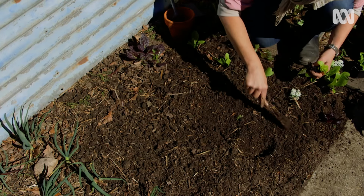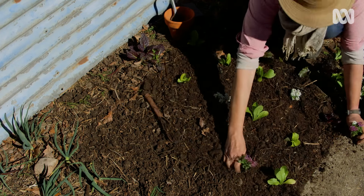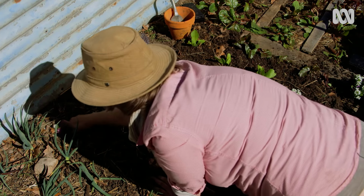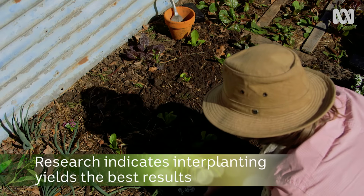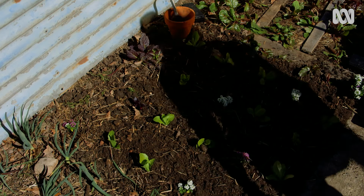Long-term research into organic lettuce production has looked at the most effective planting patterns. From alternating rows to lines that crisscross the paddock, the best they've found is interplanting. And I reckon that's going to work wonders in a little patch like mine.